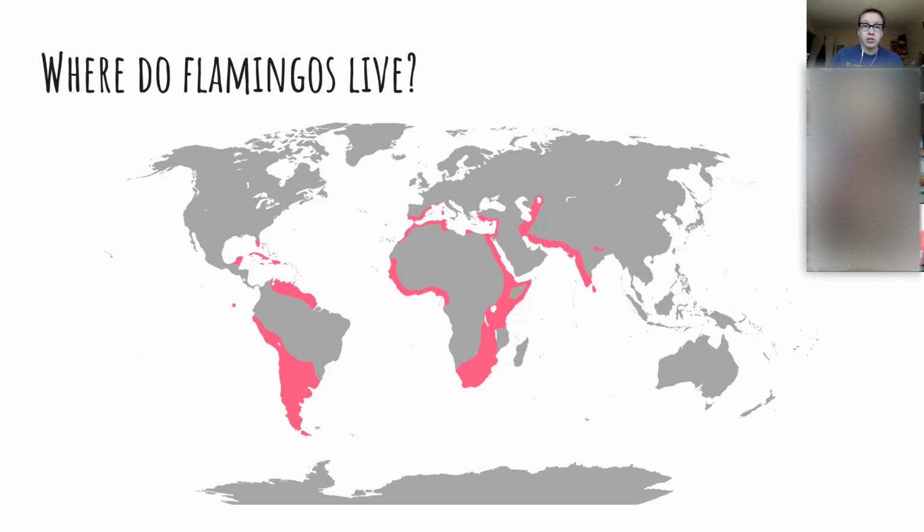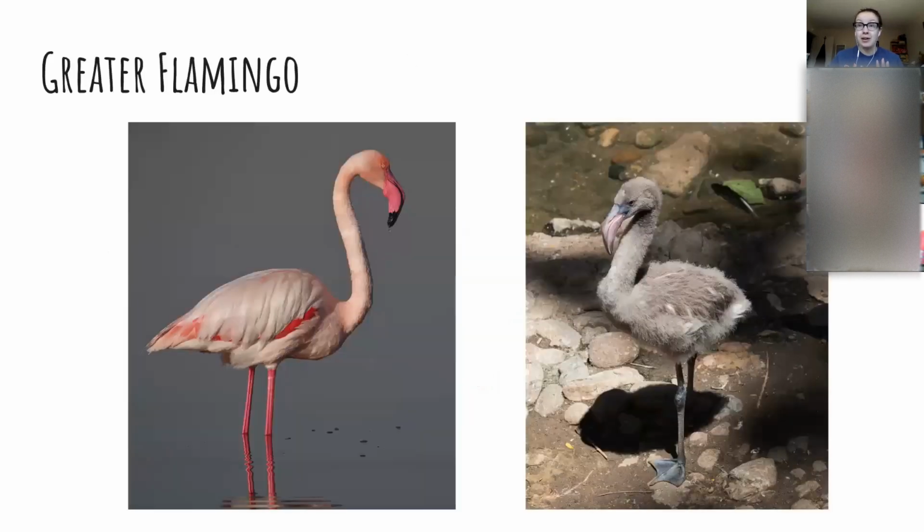So the first one we're going to talk about today is the greater flamingo. And the greater flamingo is the most widespread. So there are more of these around in lots of different areas than the other types of flamingo. And on the left here, you see an adult greater flamingo, and on the right is a chick. And these flamingos are found in Africa. They're found in India, in the Middle East, and in Southern Europe. So in Southern Spain, like I mentioned before.